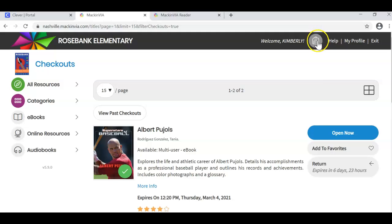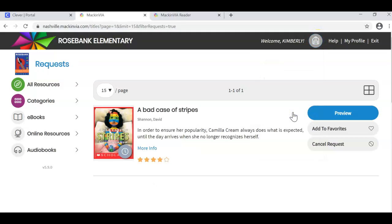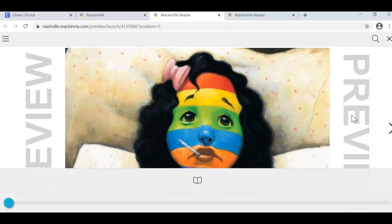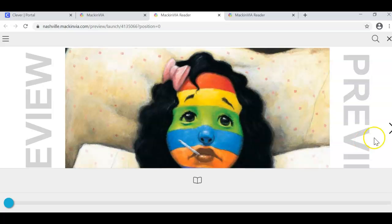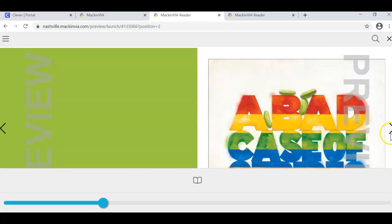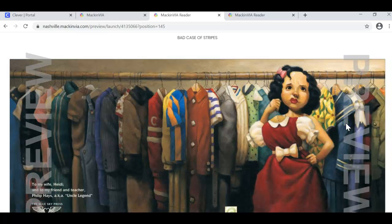Let's go back and see what else is in my backpack. We can look at requests. Here's that book that I requested a few minutes ago. Now, if I want to, I can go and preview this book. This won't give me the whole entire book, but it will let me preview it a little bit. Go from one page to the next and kind of take a look at the first few pages of this book. I like the artwork in this. I bet it's going to be a fun book to read.